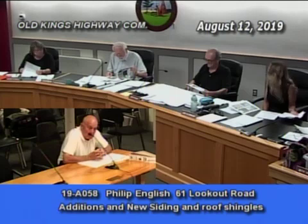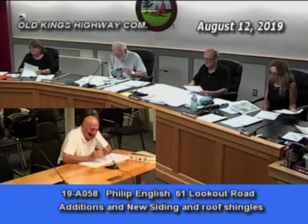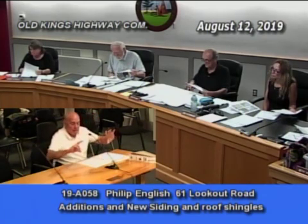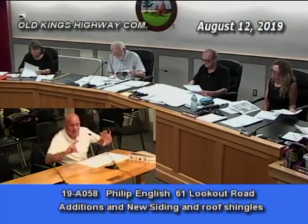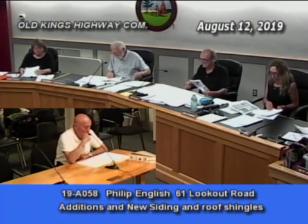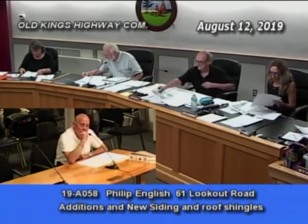We got river rock and granite treads, it says. I'm sorry, granite. Yes. The front portico has river rock bases and granite treads. And that includes the bases for the pillars.